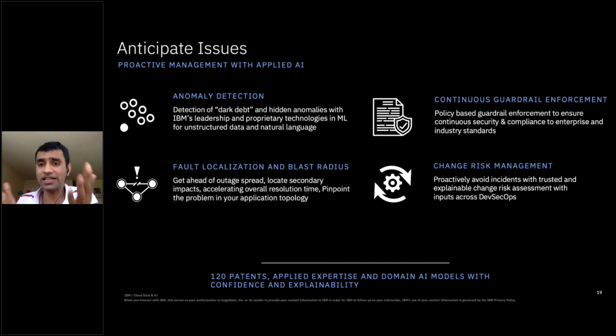Talking about proactively preventing incidents, how do I do continuous guardrail enforcement, like policy based guardrails for security, for compliance, for cost, for budget? All of those are for industry standards or enterprise standards. How do I actually make sure that the app being shipped is the right app and ready for production?